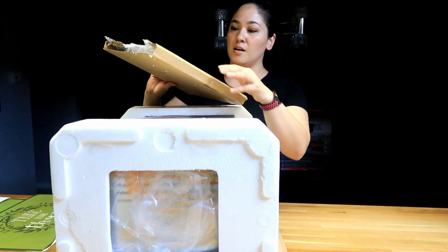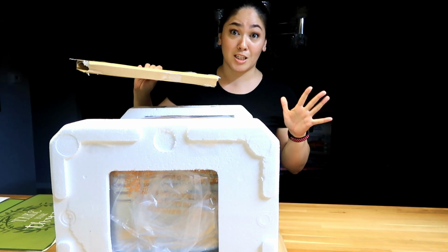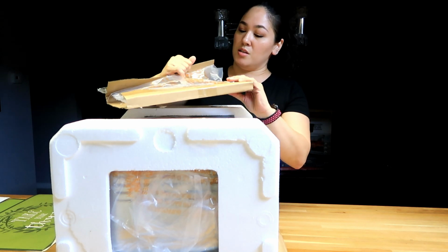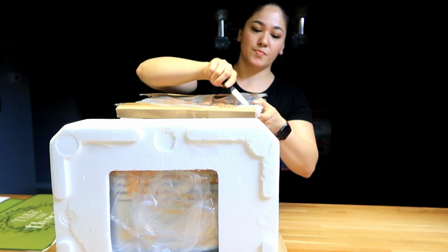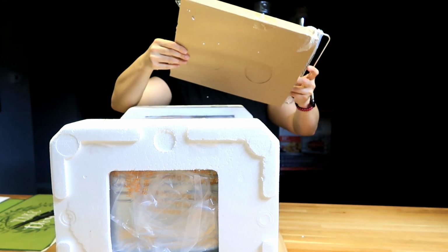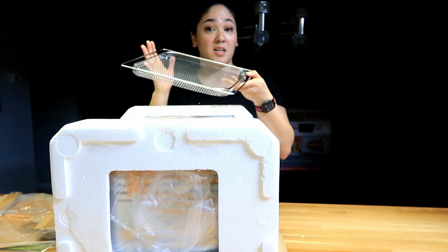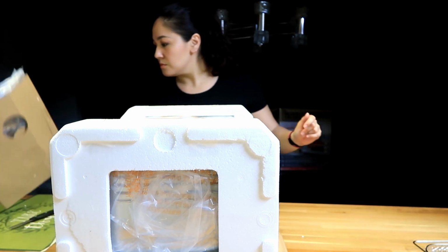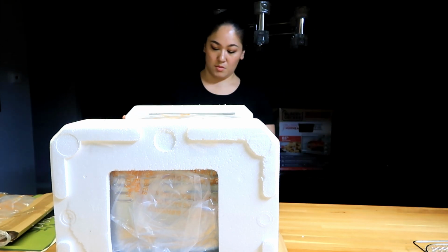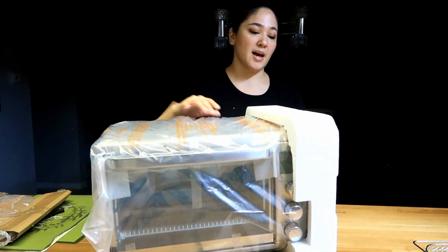So we got these little balls are gonna drive me nuts. The little styrofoam pieces that fall off. Ugh. So it looks like we got 2 things here. Got like a, oh, this is one thing. It's an air fry basket. Like really light, by the way.